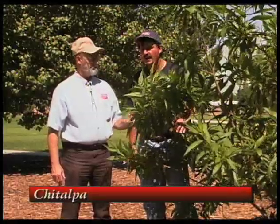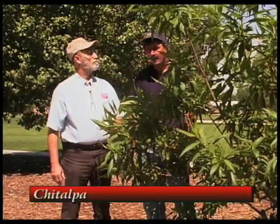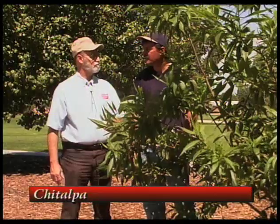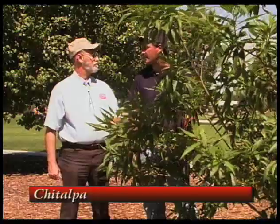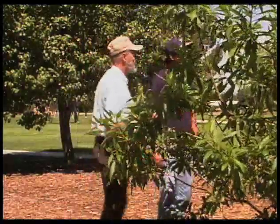Chitalpas do have to be watched like a desert willow in the wintertime, however, Curtis. There is some freeze damage. If it gets too cold, you have to be very careful with this tree that it doesn't dry out in the wintertime and freeze back. It is possible. Oh, and what's this I see over here? Let's go take a look at that one.